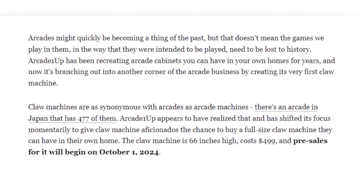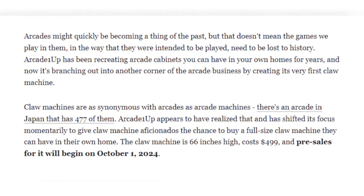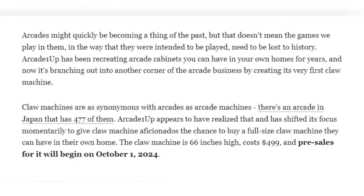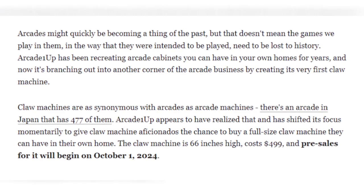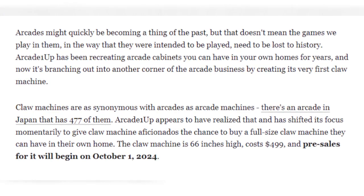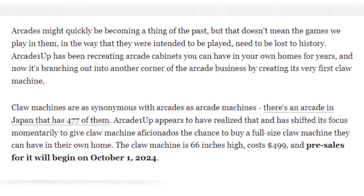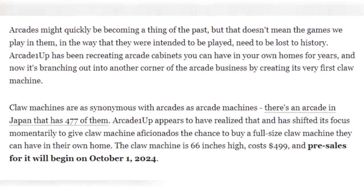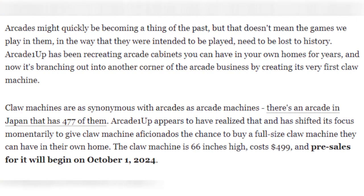The article continues, claw machines are as synonymous with arcades as arcade machines. There's an arcade in Japan that has 477 of them. Arcade1Up appears to have realized that and has shifted its focus momentarily to give claw machine aficionados the chance to buy a full-size claw machine they can have in their own home. The claw machine is 66 inches high, costs $499, and pre-sales for it will begin on October 1st, 2024.